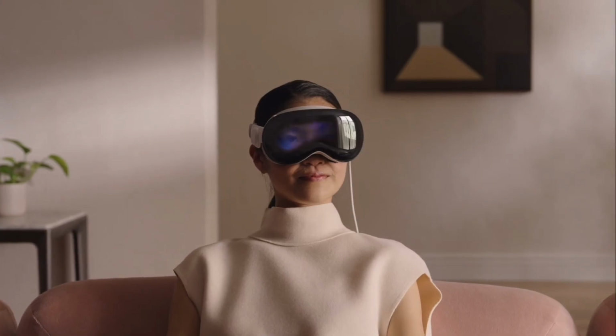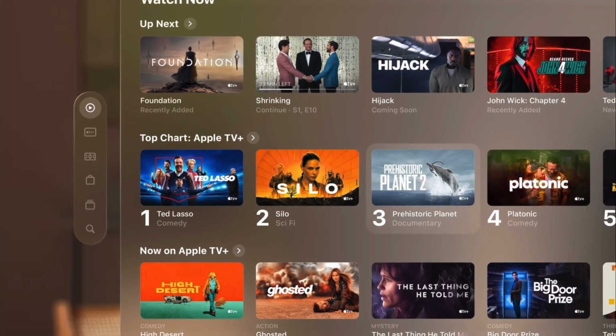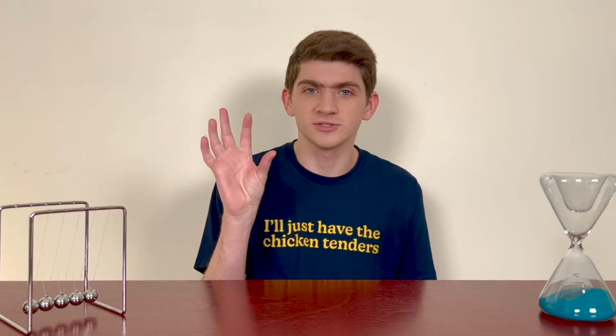The way that works is it will track your eyes inside the headset to see where you're looking. So if you want to click a certain button or something, you just look at the button you want to click and then you touch your fingers together.